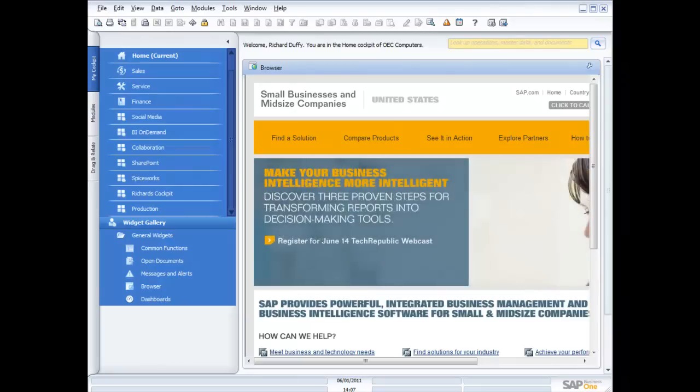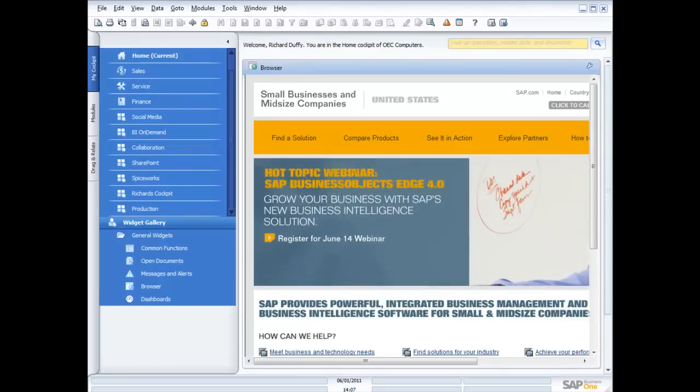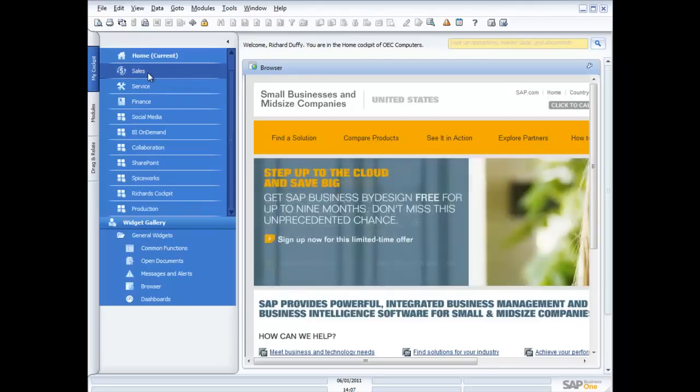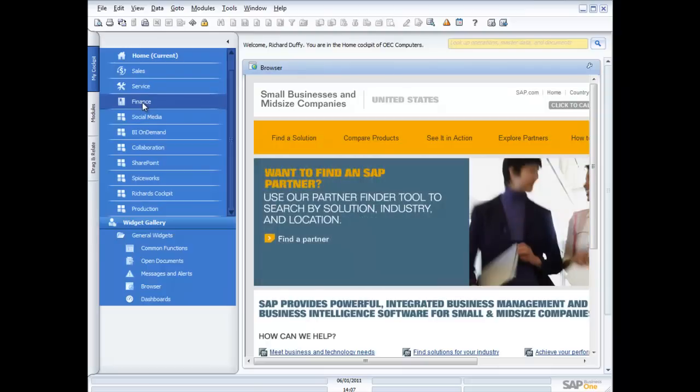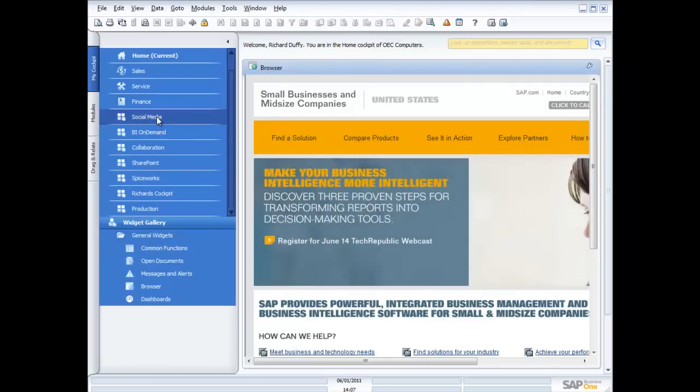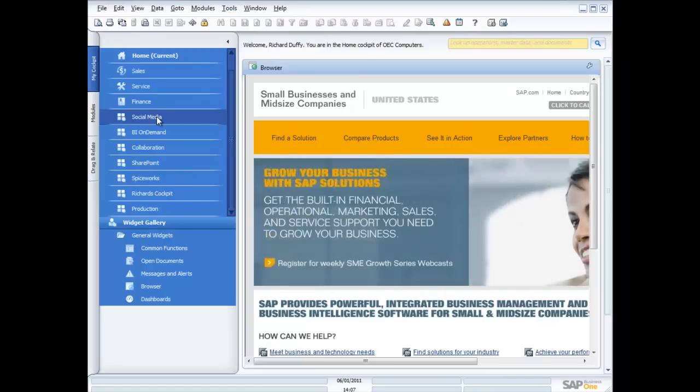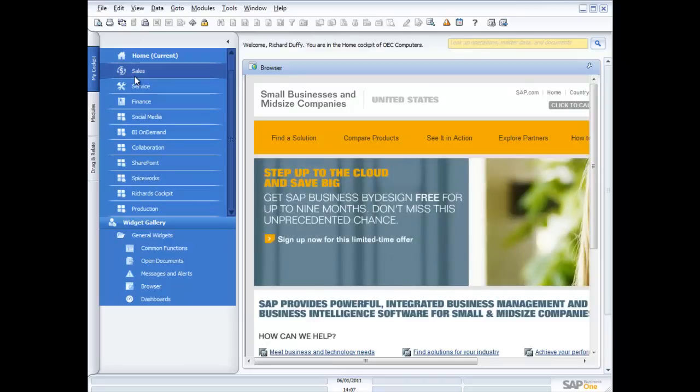So the thing that the cockpit does is it gives you the ability to customize the experience of using SAP Business One specifically for your job role. So for example, I've got a cockpit set up here for people in sales. I've got a cockpit if I'm in the service department, one for finance, and as well as that, I've got a cockpit down here for production. And even if I'm involved in marketing and we're working with social media, I've got a cockpit there that pulls together all of my social media information as well. So let's take a look at one of those cockpits.